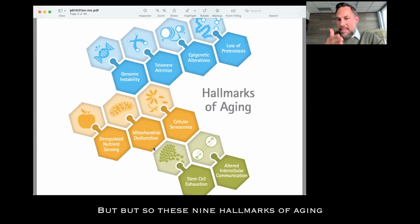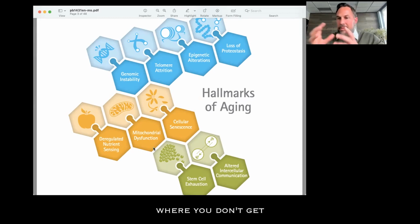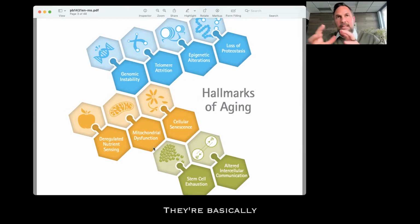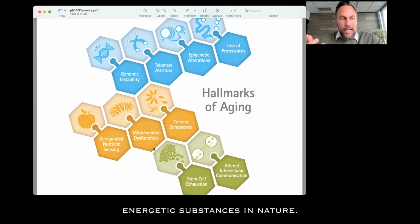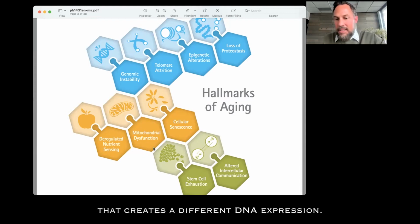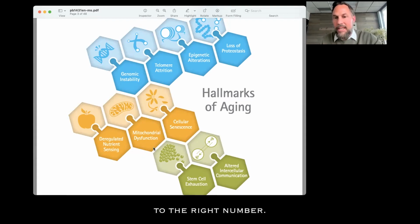But so these 9 hallmarks of aging is, number one, loss of proteostasis, and so that's where you don't get the protein synthesis. And remember, proteins are folded. They're basically the energetic resonance in your body. We think of proteins as being like these static building blocks, just hunks of mass, but they're actually very energetic. They're some of the most energetic substances in nature. And the way that the proteins are folded, that creates a different DNA expression. And that's why peptides are so powerful, because all they're doing is sending a signal, like sending a text message to the right number.